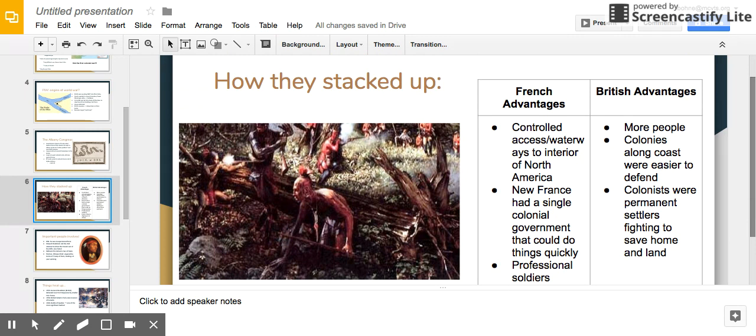The French had many advantages. They controlled access to waterways in the interior of North America. They had one single colonial government, right? They didn't have New York and Massachusetts and Virginia. It was just one colonial government. That helped them do things quickly. They also had professional soldiers, not volunteers like the British did.